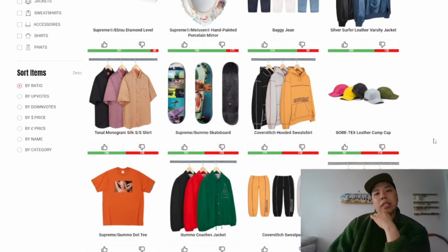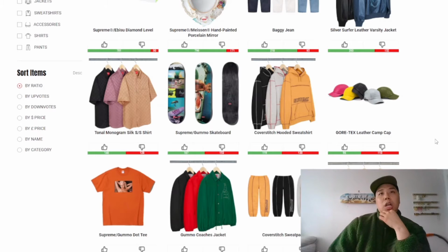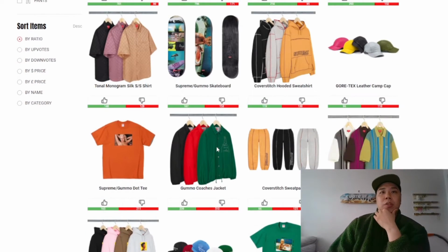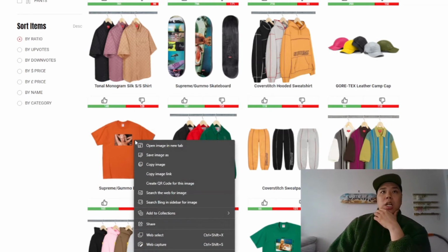Just in general, like I said in the past couple of weeks, skate decks aren't one of the most profitable items to get if you're looking to resell, and especially being maybe not one of the most popular collabs as well. So I wouldn't really recommend going for the skate deck if you're looking to resell. And obviously we have a couple more items. We have the coach jacket, and then two t-shirts and a hoodie in this collection.